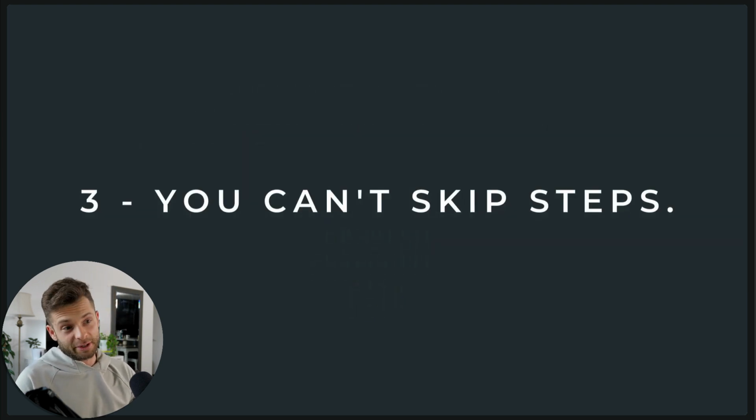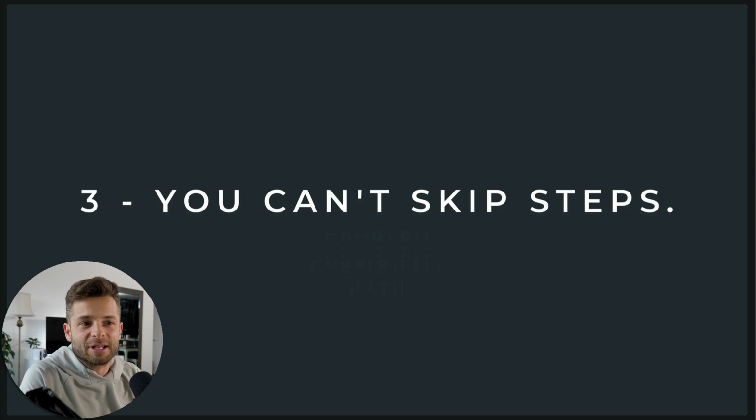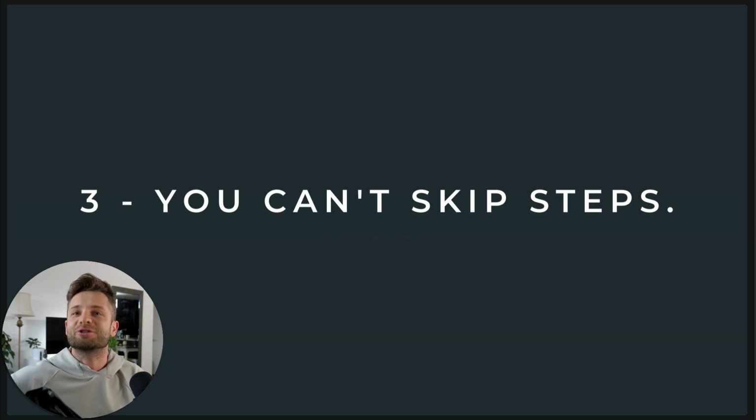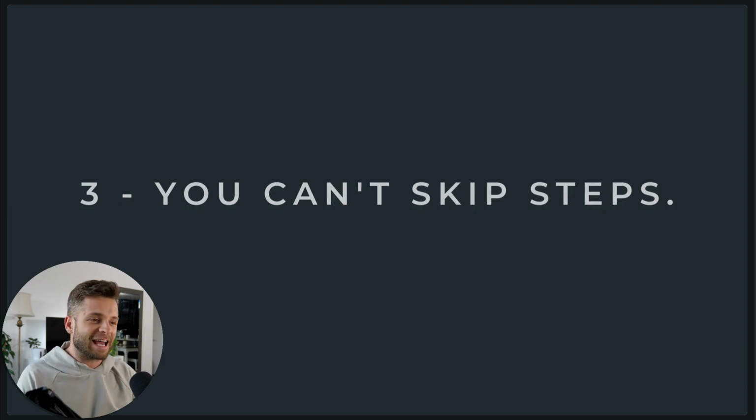All right, number 3, this kind of goes into that as well. You can't skip steps. People want to skip the step. They want to get to the final result. You want to be shooting beautiful models on the beaches in Bali, but you've never actually done a photo shoot in your life for a model, period, or someone on the beach, period. You have nothing to show people, and yet you expect them to pay you out of the gate. You just can't skip the steps.